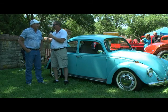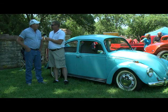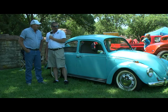You could kind of do the Fred Flintstone. You put your feet down and stop it. Exactly. Yeah, I took the body off, cut the floor pans out, welded new ones in, and put the body back on. Well, it's a really cool car.